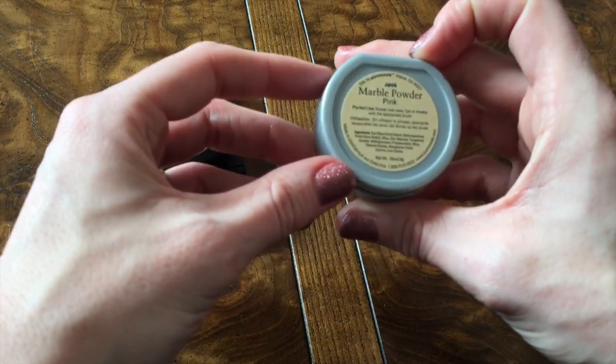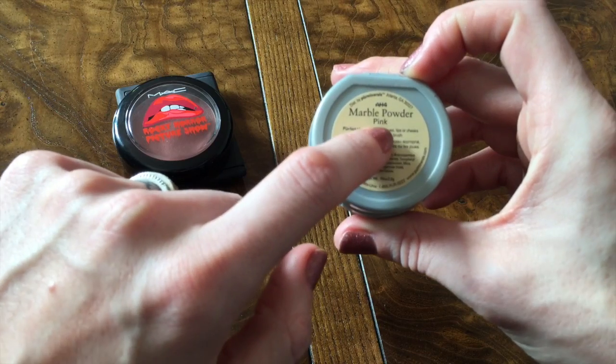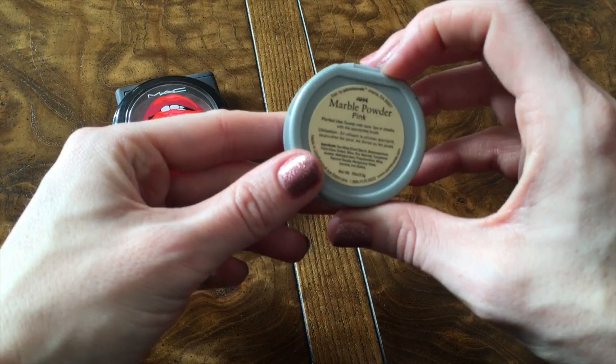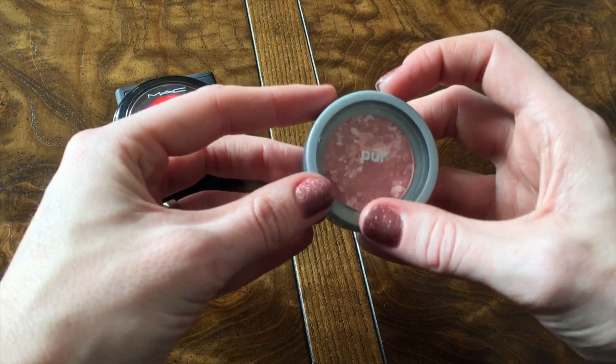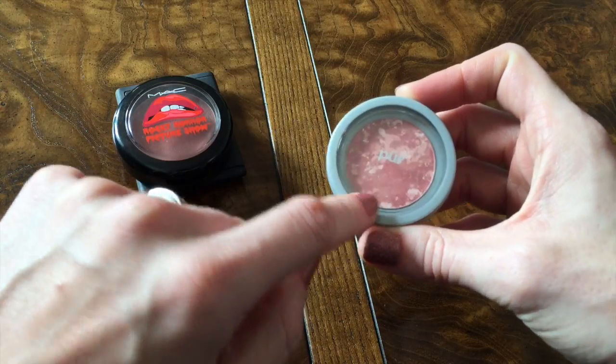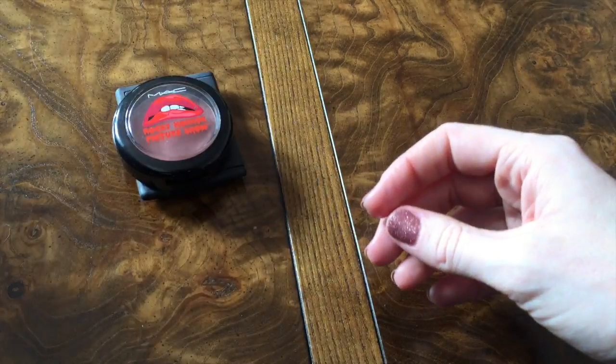This is from Pure. This is in Marble Pink. Or Marble Powder Pink, I guess. I'm not quite sure how these are named. I'm going to go ahead and downsize this Pure one. I haven't even used this. I think I swatched it once, so I'm going to go ahead and sanitize that and pass it on.